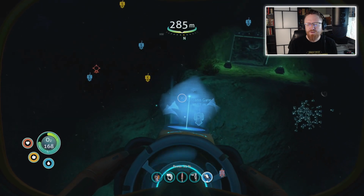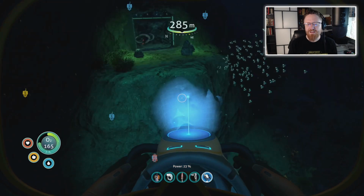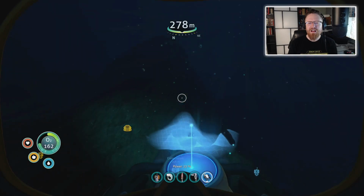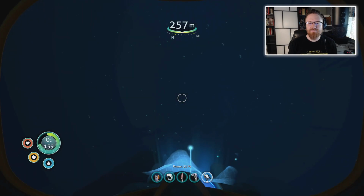Okay, I felt like I was going up more. Oh, yeah, I went down first. Okay. I expected to look down to find the entrance, and I was surprised when it was just sitting right there. Okay, yeah, it is nighttime. It looks like maybe the sun is starting to come up.